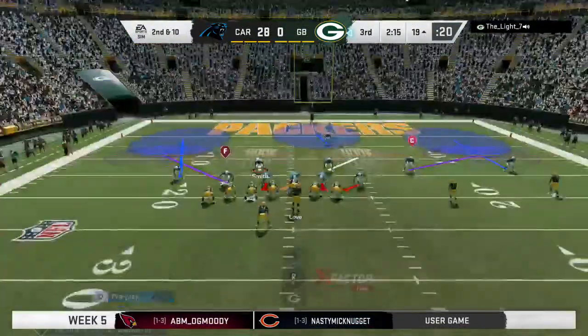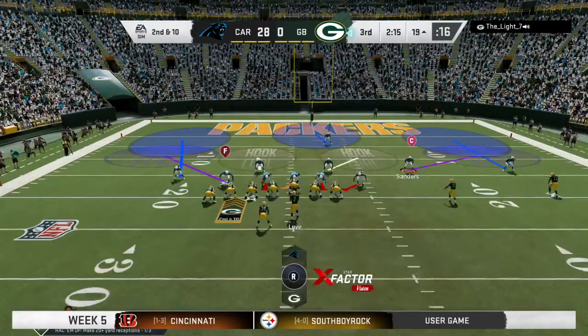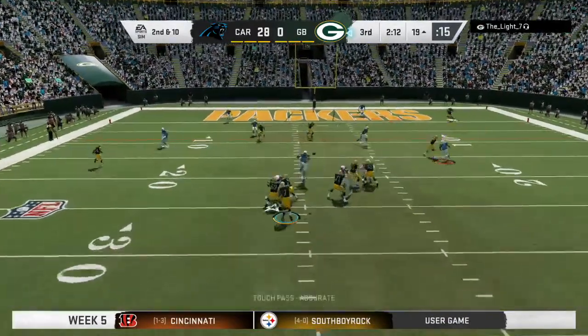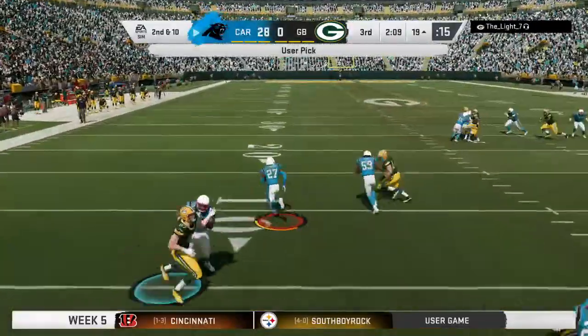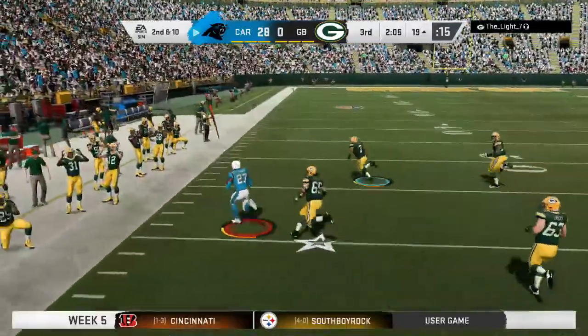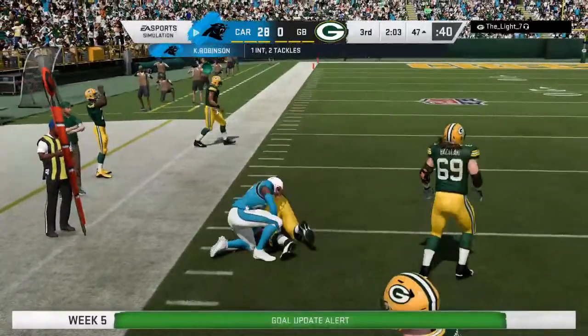So after the incompletion on first, now second and 10. You better be afraid to throw again. And his pass is intercepted for the 4th time today. Good positioning, and it's picked off. And he'll get this back across the midfield stripe and down to the 47-yard line.